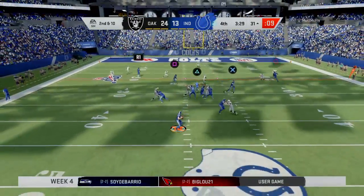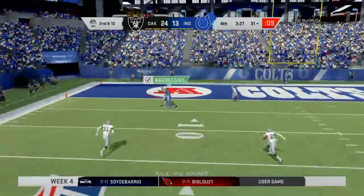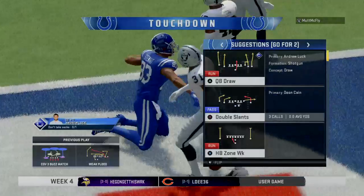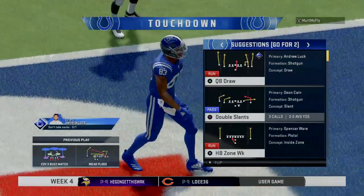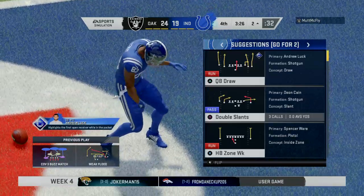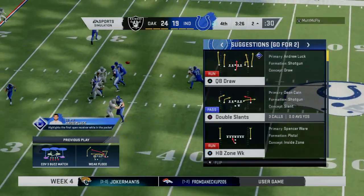Luck throwing again. There goes a deep ball. End zone. In for the score. And the Colts have got it back to a one-score game. Where are you trying to go? And it was a tight window. He knew he had to rocket that thing in there. Yeah. He got it done.